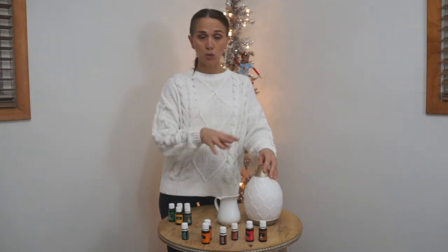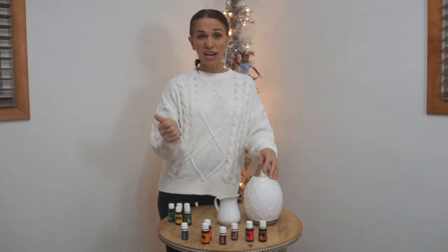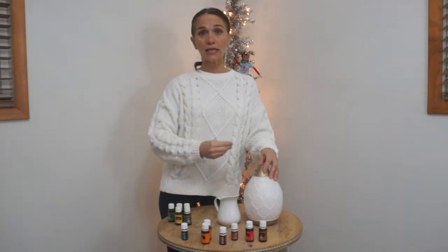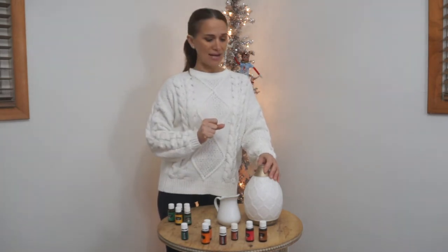Some candles burn that soot or that dirt in the air that we don't want to be breathing. And those plugins and those spray aerosol cans, this is all going to replace all of that. So your home's a lot cleaner, you're able to breathe better, it gives you a lot of health and wellness support and whatnot.